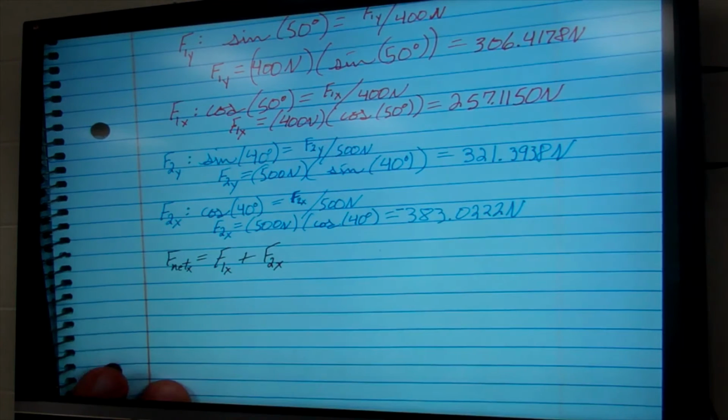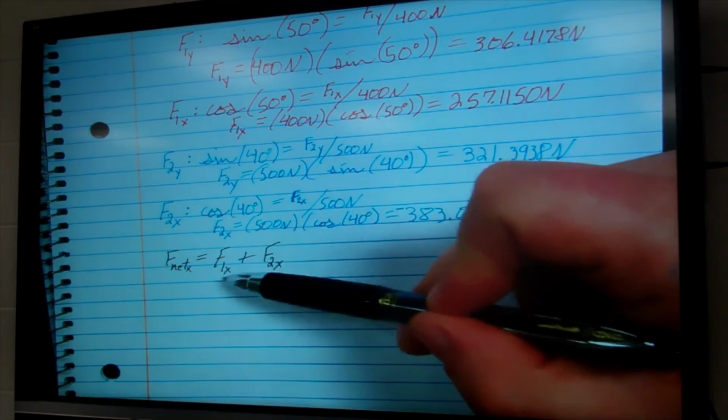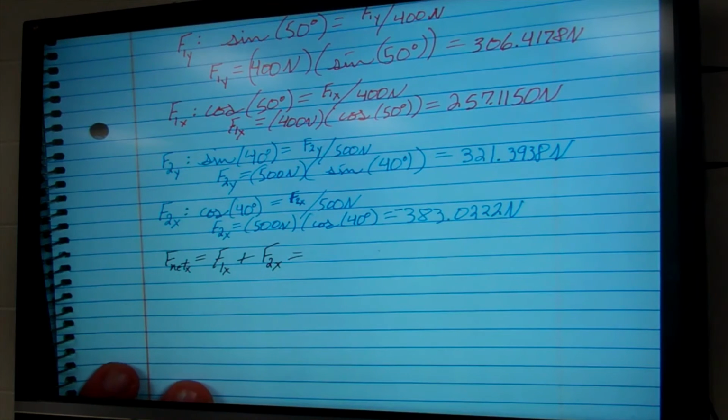Alright, so in this, you now have the components, so we can now solve for the net force. So in this case, the net force in the x direction is equal to force 1 of x plus force 2 of x.